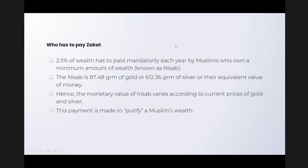Nisab is 87.48 gram of gold or 612.36 gram of silver or their equivalent value in money. So if somebody owns 87.48 gram of gold or equivalent money, whatever is currently the price, 10 gram of gold is priced at around 38 or 39,000 maybe. So 38,000 multiplied by 8.7. That will give us the figure in terms of Indian rupees.